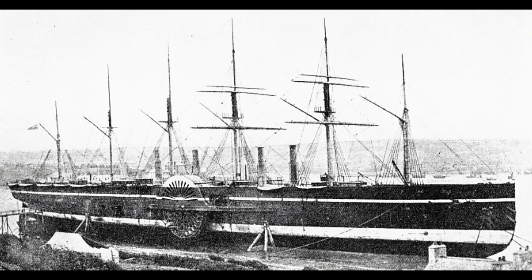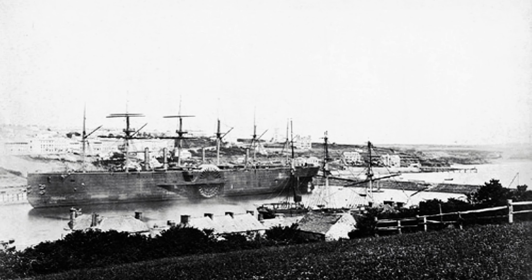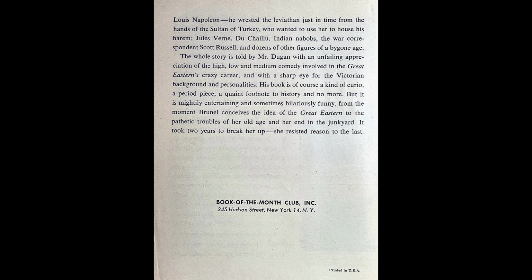But a mightily entertaining book, and sometimes hilariously funny, from the moment Brunel conceives the idea of the Great Eastern to the pathetic troubles of her old age and her end in the junkyard. It took 2 years to break her up. She resisted reason to the last. This is the Book of the Month Club, 345 Hudson Street, New York, New York.